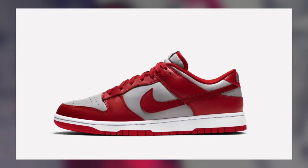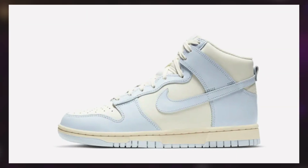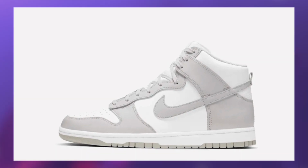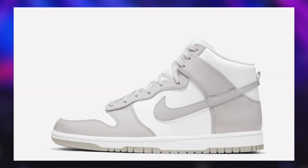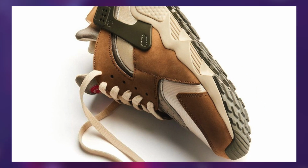It is worth noting that Nike will not release both highs until the 25th though. As for those of you wondering about the black and white pair for the US, those will not be releasing until March. Also on the 18th, we will be seeing other sites drop the non-Stussy exclusive Stussy Huarache.